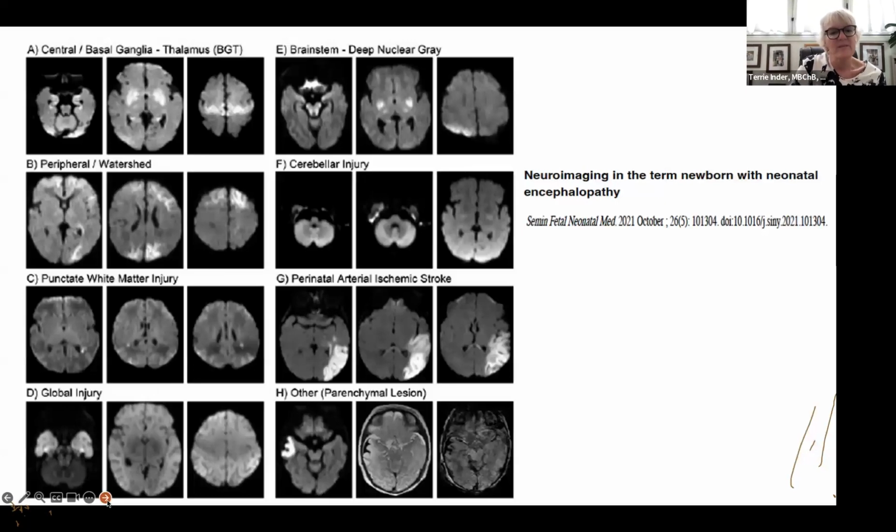There are lots of different patterns of brain injury that you are going to want to look for, and here are a series of diffusion-weighted images from a beautiful article that was published in 2021. And you can see here the types of patterns we're looking for: the basal ganglia pattern, the typical deep nuclear grey matter, the watershed with the anterior and the posterior, punctate white matter lesions, global severe injury, more of the deep nuclear plus brainstem, focal cerebellar injury, perinatal stroke, as we just saw, or other types of parenchymal lesions, all beautifully visualized with MR.